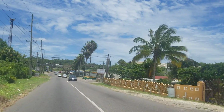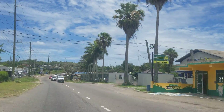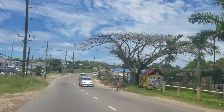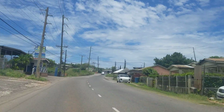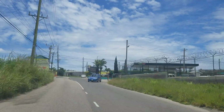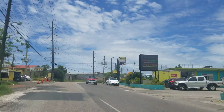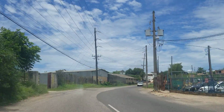Alright, so on the right now is a call center, like one of those BPO. It's a Sutherland facility. It's good to have that kind of infrastructure being built for those companies. It gives people job opportunities, and it will do a lot for the area. So this is the Spur Tree area now. On the right is a gas station called Gas Smart, or Gas Mart, sorry.